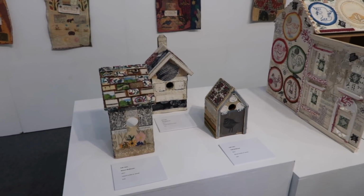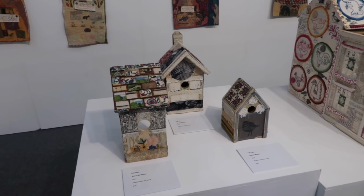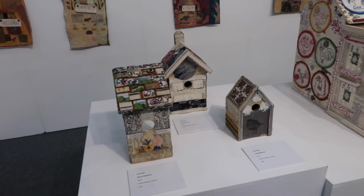So Dad has a thing for birdhouses, and I'm not sure we should be showing him this because he's going to start wanting his birdhouses decorated.